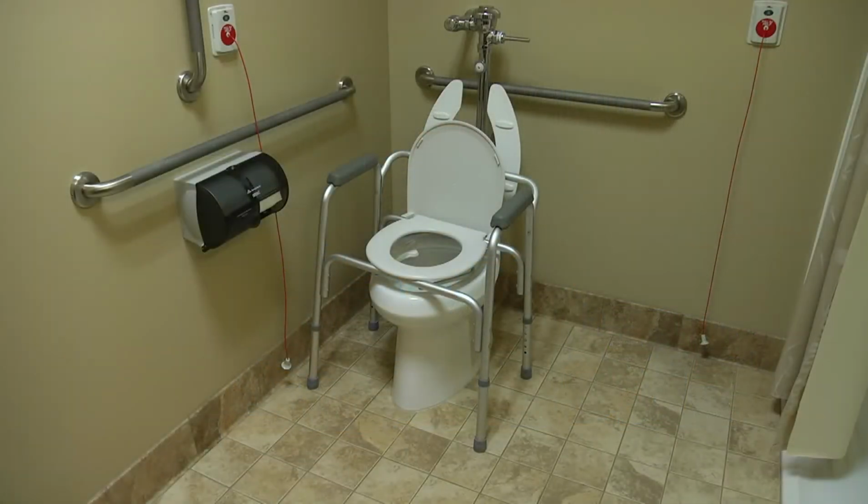Just remember, you will be expected to be up for all meals, and we will try later to get up and walk in the hall again. Using the bathroom, we do have toilet seat risers here at the hospital that we will use if we need to.